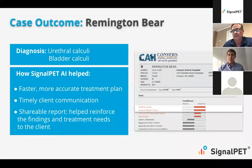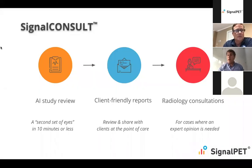So we talked a lot about SignalPET. We've gone through now the reporting component, how your teams utilized it, the confidence it's added, and all of the different steps that add benefit to that second set of eyes and quick turnaround time. But as we mentioned before, at SignalPET we want to help be the entirety of that radiology workflow process. And we recognize that there is going to be a time and a place for a radiology consult on a small percentage of cases that needs to be done for many reasons, right? Maybe additional signalment. Maybe the team needs support on next steps. Maybe the client is demanding it for whatever reason.